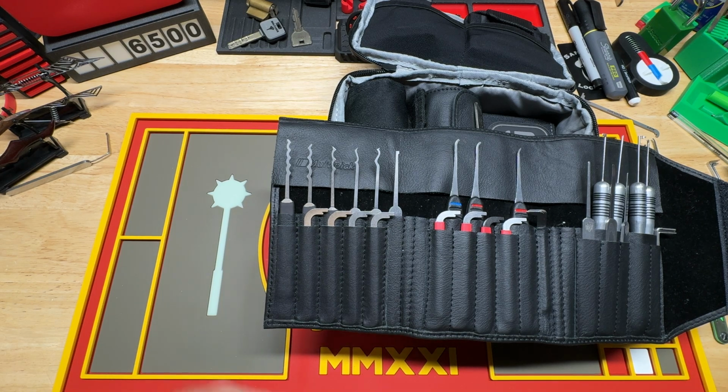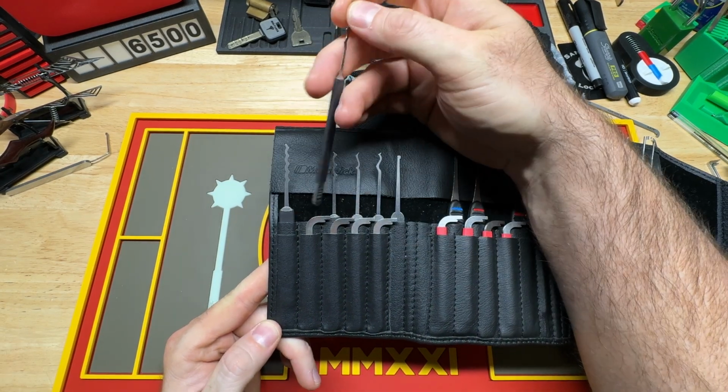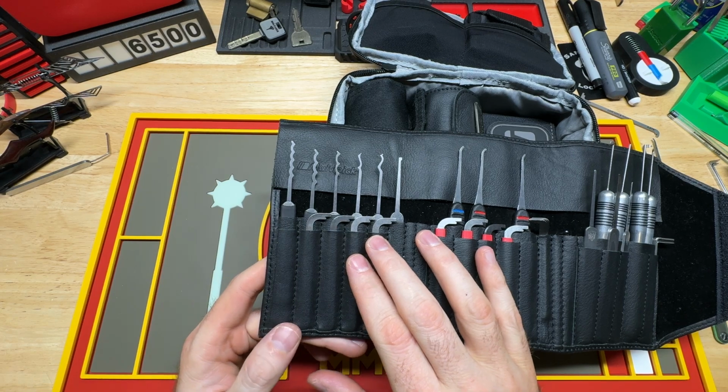I think if I had to pick one rake, it would be the Bogota, the triple peak here. But if I had to pick a number 2 and a number 3, for me, I really like these.